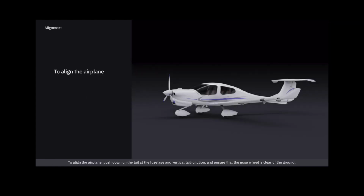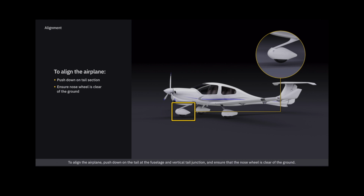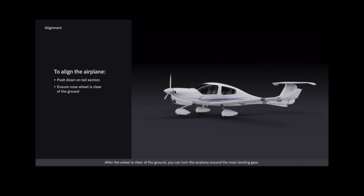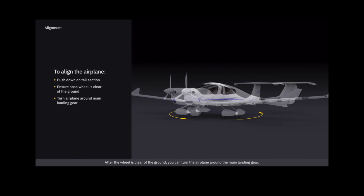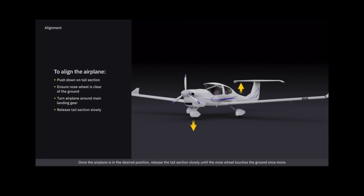To align the airplane, push down on the tail, at the fuselage and vertical tail junction, and ensure that the nose wheel is clear of the ground. After the wheel is clear of the ground, you can turn the airplane around the main landing gear. Once the airplane is in the desired position, release the tail section slowly, until the nose wheel touches the ground once more.